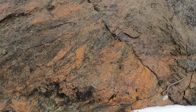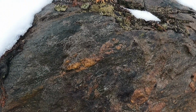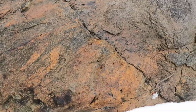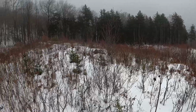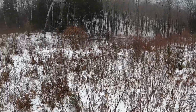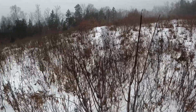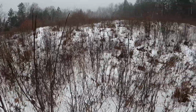The exposed rock up here, these slabs look a lot different than middle and lower pit. A lot more iron staining. Pretty cool looking slabs. This is going to be a navigational nightmare in the spring though. You can tell when these little trees start growing, it's going to be crazy to get through here. It's going to be like a jungle.